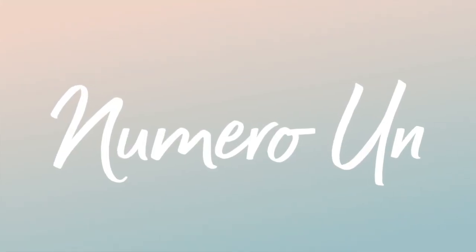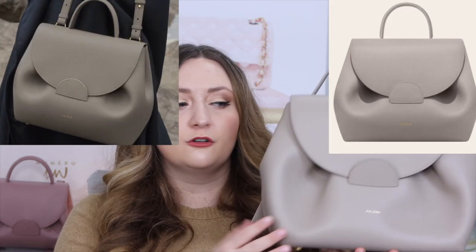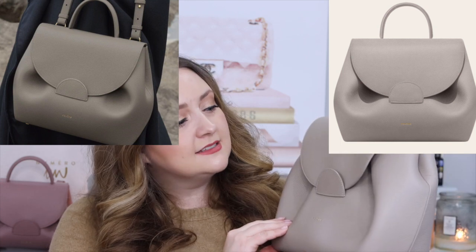So let's start with the first Polène bag I added to my collection. This is the Numero Un in monochromatic gray in the textured leather. Now the first thing I'll say is on the website I thought that this would be more of a cool tone gray, which is what I was hoping for. And instead it's a very light taupe. Now thankfully, because basically all I wear are neutrals and pink, I'm okay with that, and this definitely fits well into my wardrobe and my collection. But I would say that when you're taking a look at the colors on the website, just take it with a grain of salt.